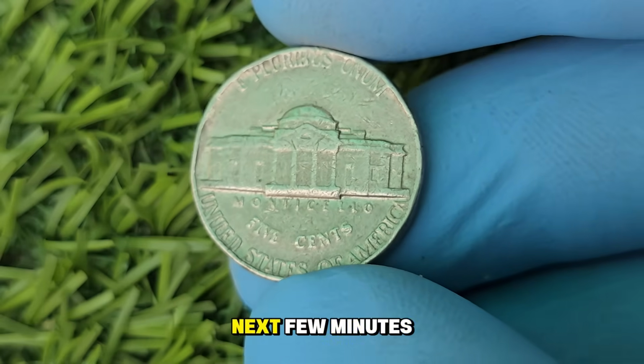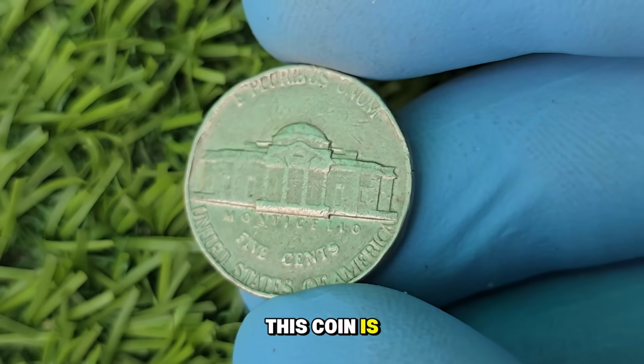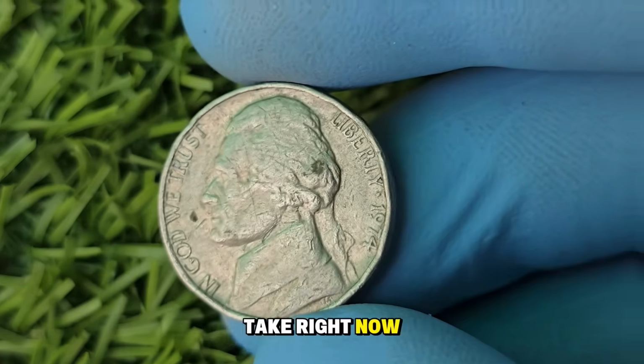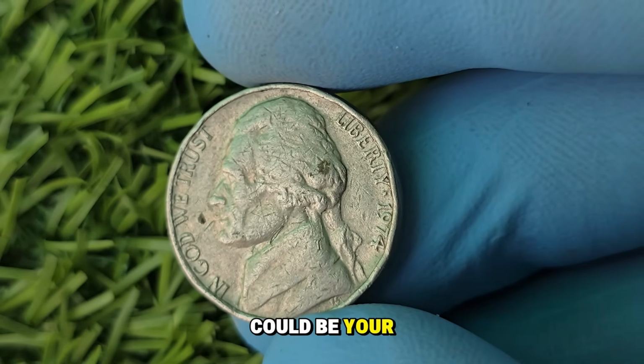Stick with me, because over the next few minutes, I'm going to walk you through why this coin is so rare, how to know if you have one, and what steps you need to take right now before someone else cashes in on what could be your six-figure payday.